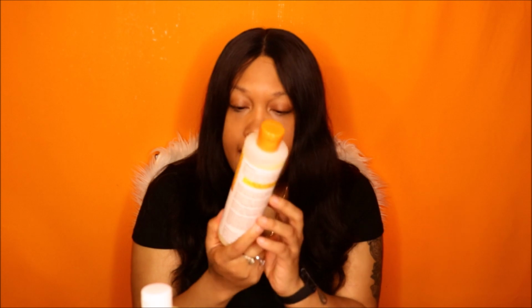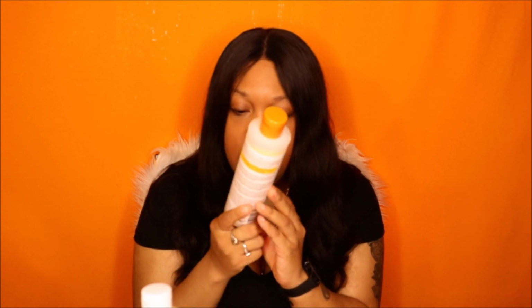I do love this deep conditioner, and honestly, when I think of Lottabody, the only thing I think about is their setting lotion. I did not know Lottabody had other products in their line, so I was really excited to try these products out. My next product I am going to review is the Restore Me Cream Shampoo, and it looks like this. And this shampoo is 10.1 fluid ounces.